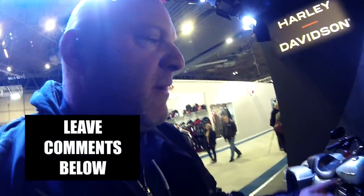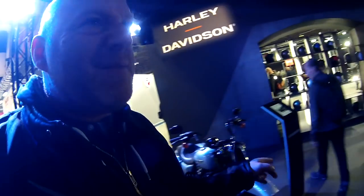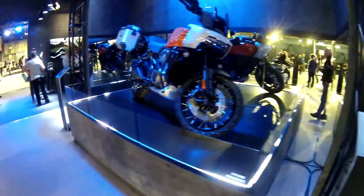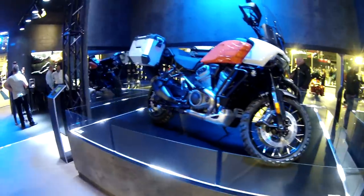See, I was saying, the Indians and the Road King are very similar in terms of their front end. Not my kind of style, but there you go. Right, this is the bike that a lot of people are after or looking at for next year. Pan America. Still a silent prototype. You know, they haven't really come out with the finished product.